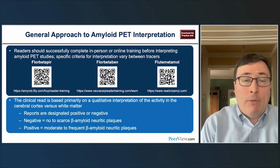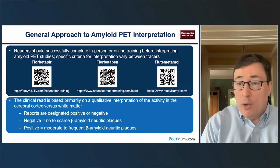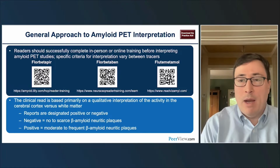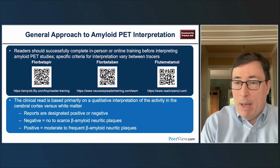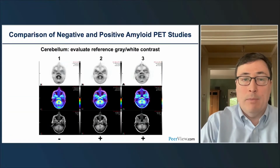However, in general, the clinical read is based primarily on a qualitative interpretation of the activity in the cerebral cortex versus white matter. And the current reading criteria designate scans as positive or negative for amyloid. A negative scan corresponds to no to scarce beta amyloid neuritic plaques at pathology, whereas a positive scan corresponds to moderate to frequent beta amyloid neuritic plaques at pathology.